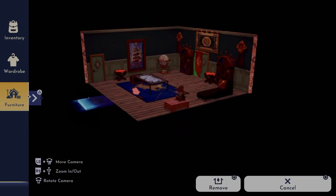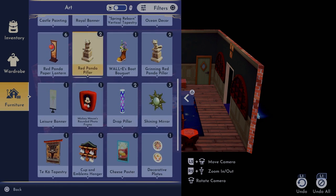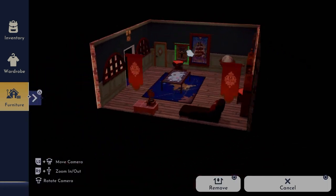I wanted to use as many of the banners and tapestries to decorate the walls of the cabin. So I decided on the royal banners and the map that we get to craft from Prince Eric, along with some other items.